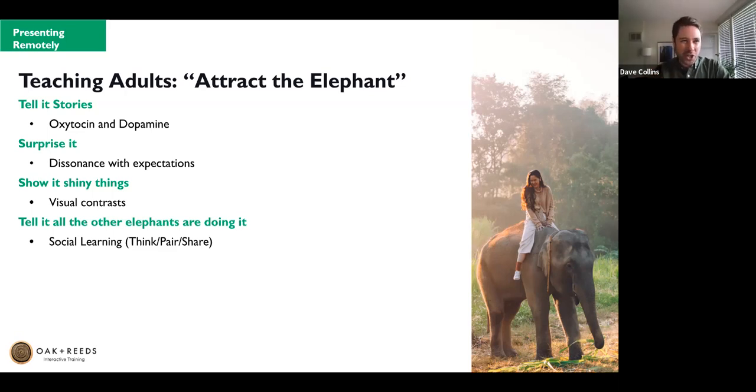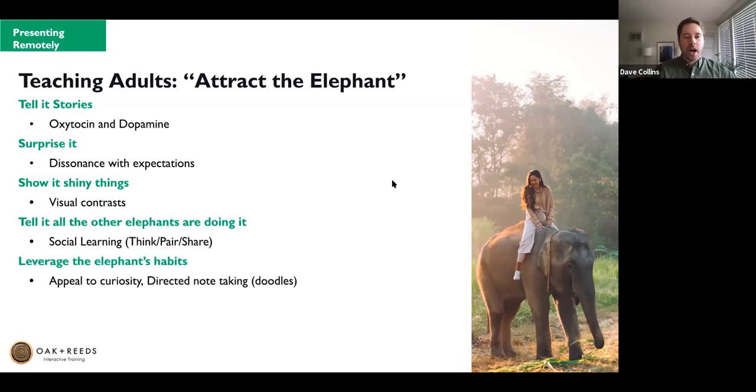So that's where setting team norms comes in. That's where reinforcing some of those habits comes in. Again, elephants love to follow in that pack. And leveraging habits is the last one I'll talk about. Talking about appealing to curiosity, giving people the habit of visual note-taking. That's something I've been practicing a little bit, encouraging people while they're listening to me on a webinar to take notes and doodle and draw the information on an actual pen and paper, actually draw that. Those habits help engage the elephant and appeal to their curiosity.